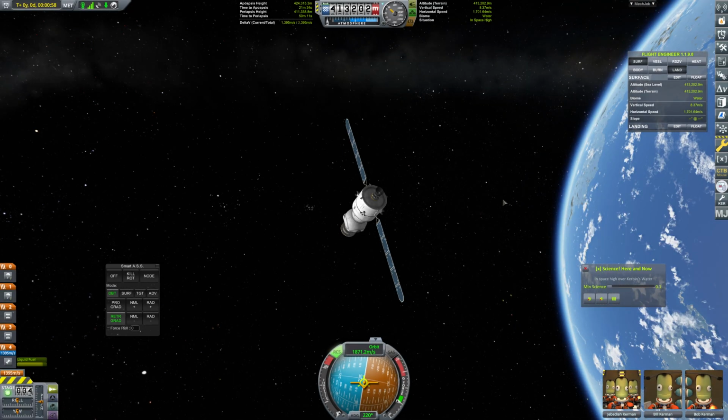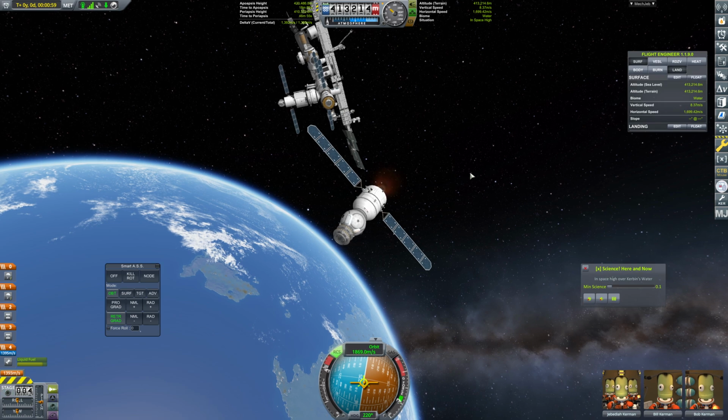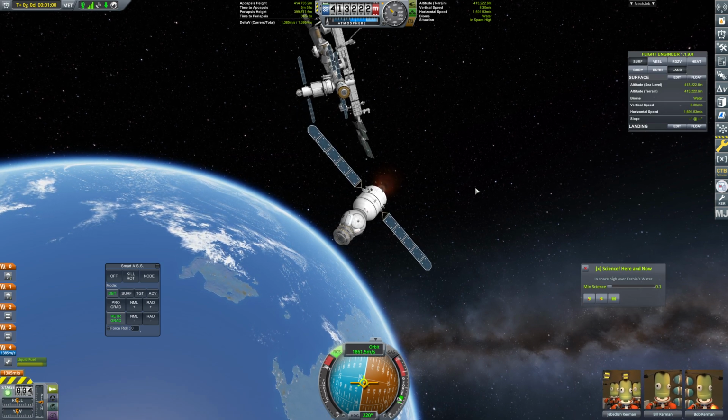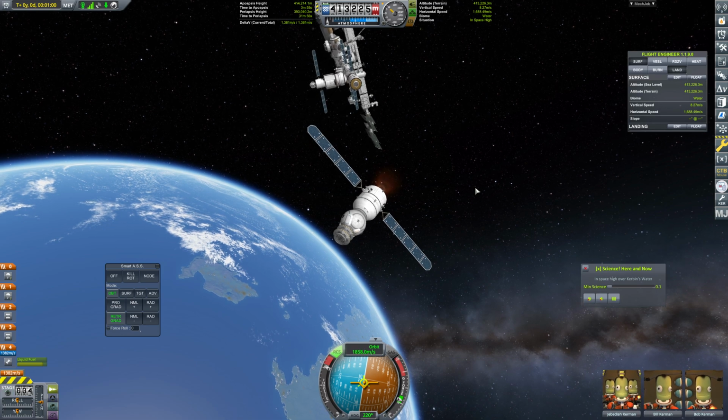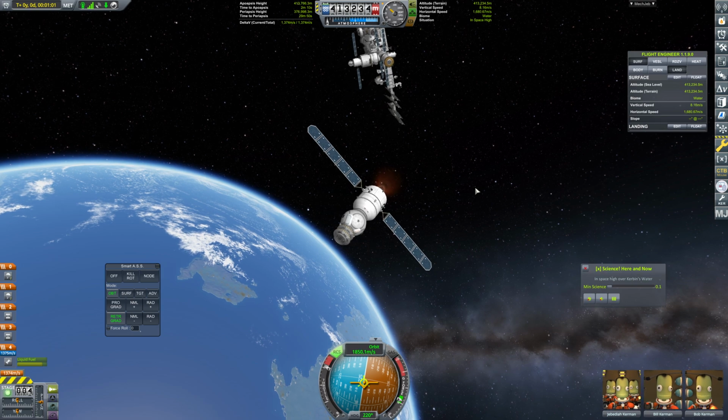Hello everybody and welcome back to Kerbal Space Program, where we are currently departing the ISS and we need to deorbit this Soyuz. We have another Soyuz to do after this, of course, and let's see if we can get the design process of that component done this episode. That would be ideal. We're going to bring this on down, of course. We've got lots of fuel in this thing.